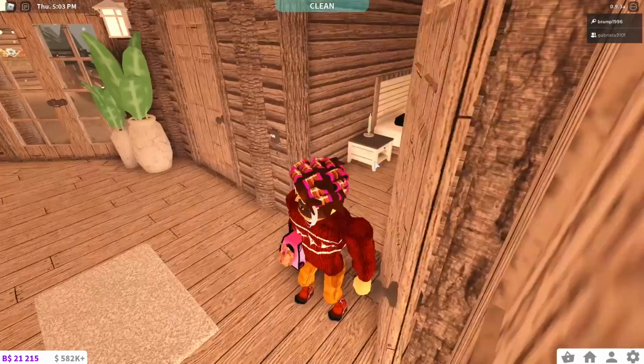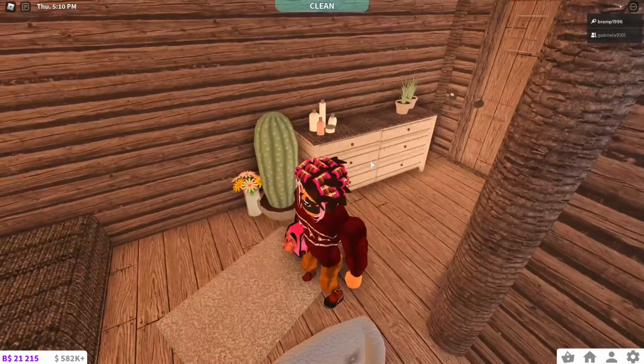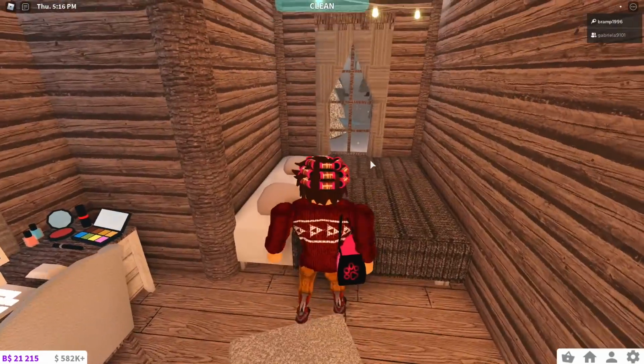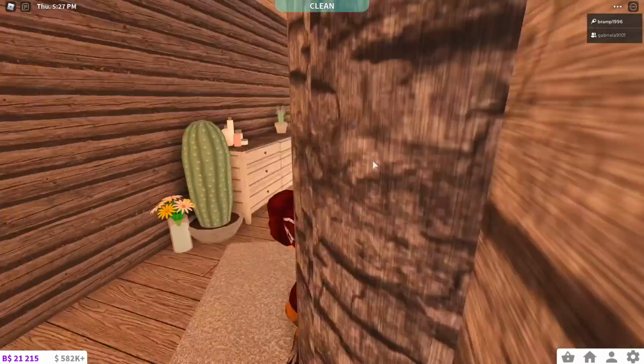Going into the room next to it, that would be the fourth bedroom. And this one is more of like a vibey room. I added a mirror and then some cactus, and some makeup on the desk, and then of course a double bed in the corner over here. Also, every window you can close the blinds for, so you don't have to worry about privacy like that.